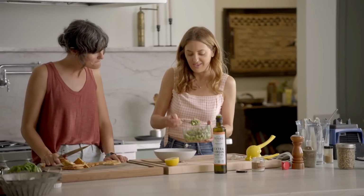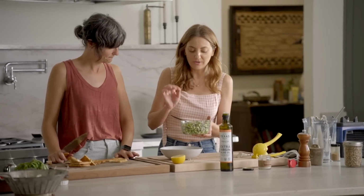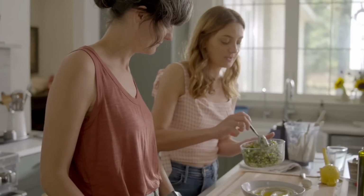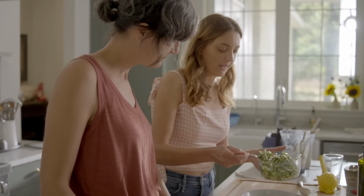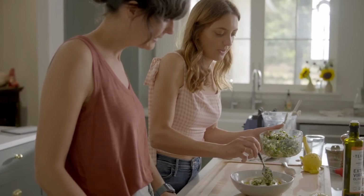And then this is sort of a garnish. It's really nice and cold. It's cucumber, shallot, parsley, lemon juice. So it's just kind of that refreshing little thing. I think it just adds a little something extra to the hummus.